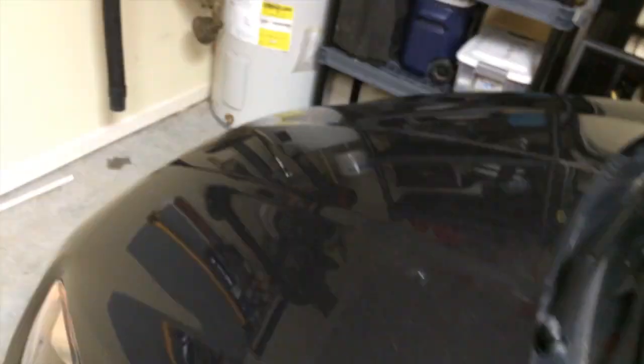Shut the garage because it's bone-chillingly cold. But let's take a peek underneath the hood. Apologize for moving around, but I don't have an assistant to help me shoot or anything, so there's really not a lot of interesting stuff.